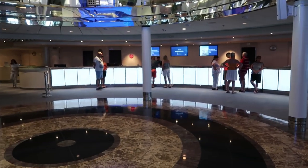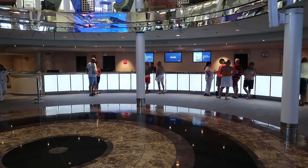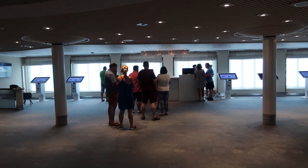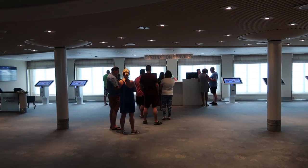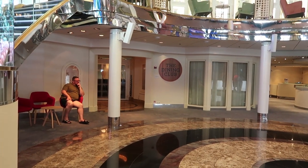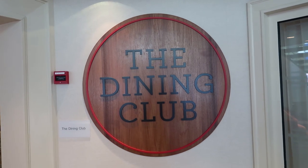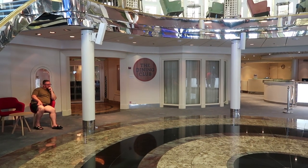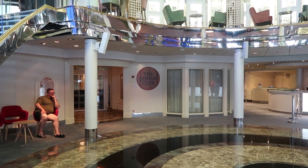Right, the final part of our tour, we've got reception, which is at the bottom of the atrium. Over this side, we've got destination services where you can book excursions and you can find out what's going on in the ports of call. And over this side is probably the most expensive premium restaurant, which is called the Dining Club. Apparently, I've seen very good reviews of it. So it might be worth trying out if you want to pay premium money for some good quality food.